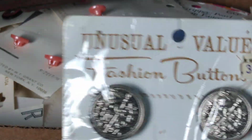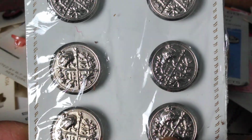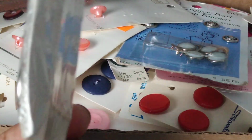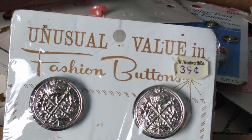Let's see what else we have. Oh, there you go. There is another unusual value. And notice that these are a different design. These are metal and Woolworths. So like I said, because a lot of times what happens, just over time, cheap glue.